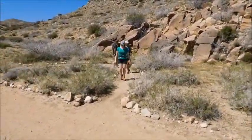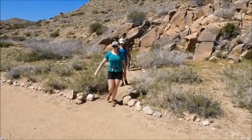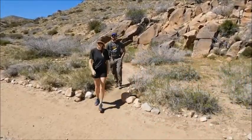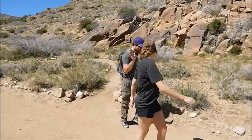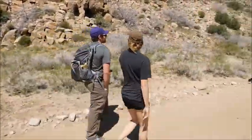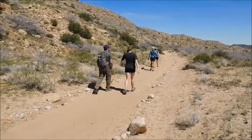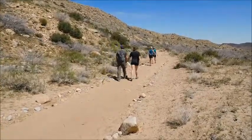Mm-hmm. Well, we've checked out the petroglyphs, and that's the last big item on our trip. I can see the ranger station. And we're heading back to the ranger station. And that's it for our hike to Chaparrosa, Indian Canyon, and Pipes Canyon.